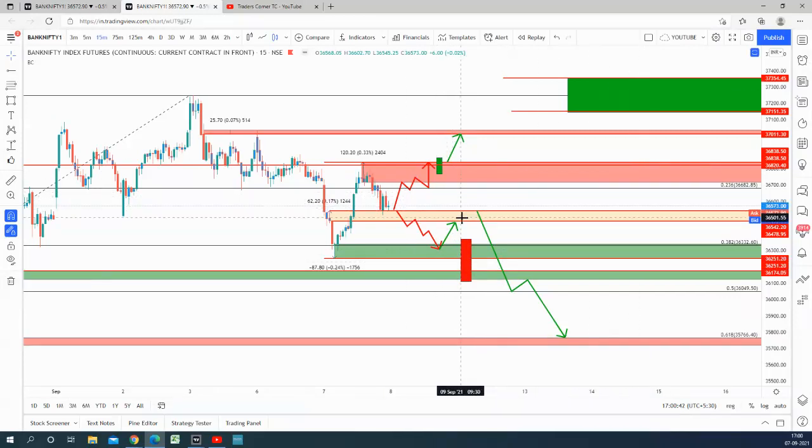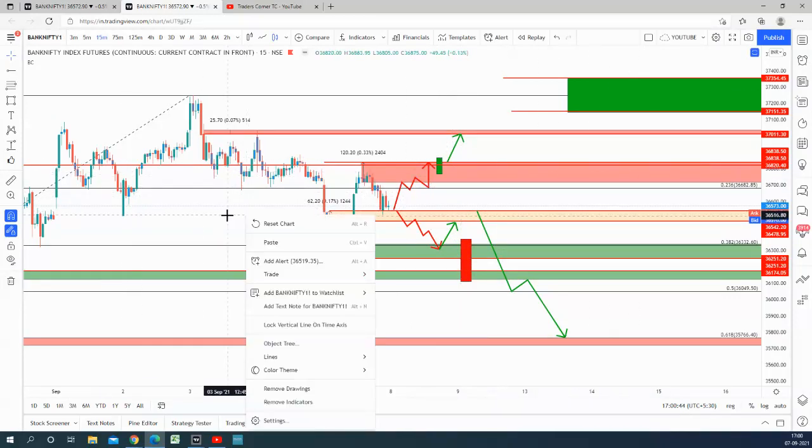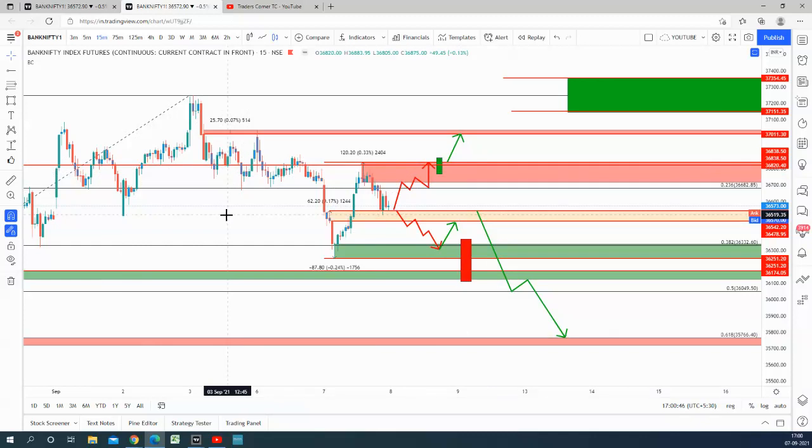So you can have a look. These are the levels for Bank Nifty for 8 September 21. I'll make another video for Nifty.